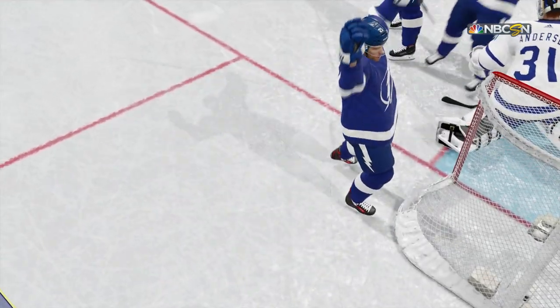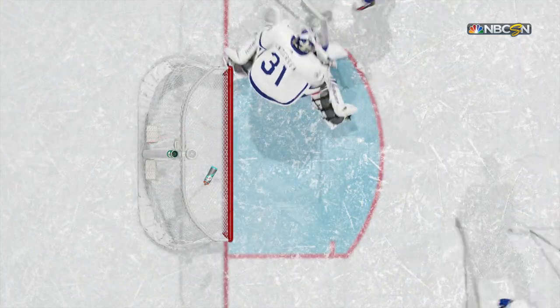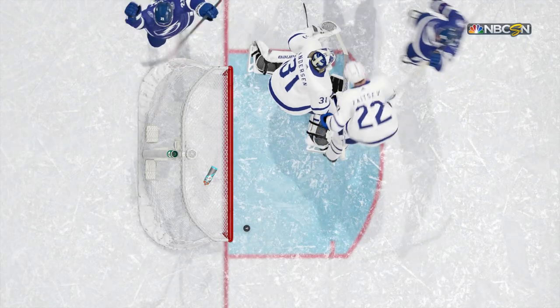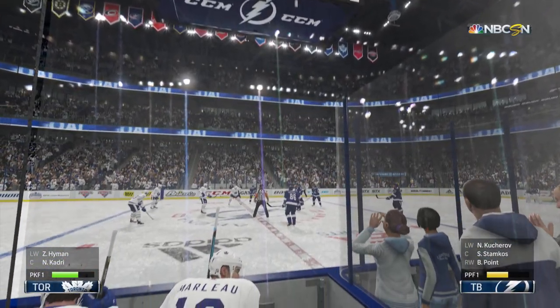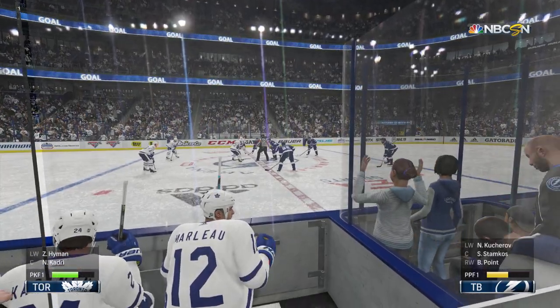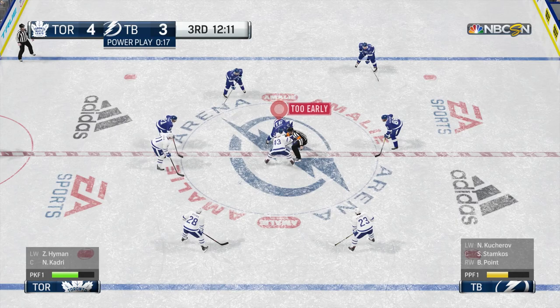They broke into the zone nicely. They were able to move the puck around, and they cash in. Bay scored. And now, if they can win this faceoff and fire off another shot in the time that remains, it's even.